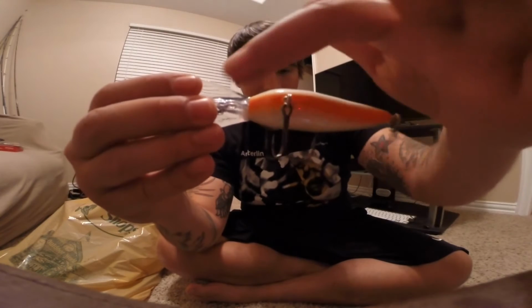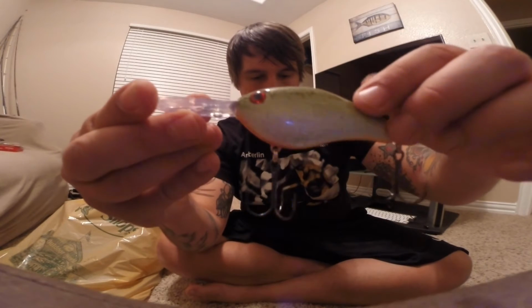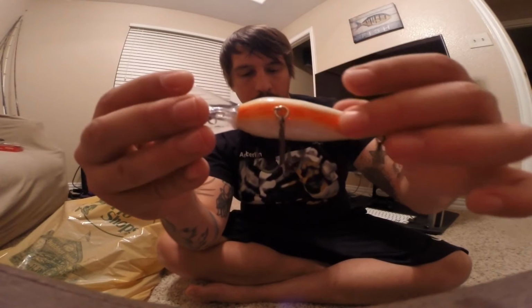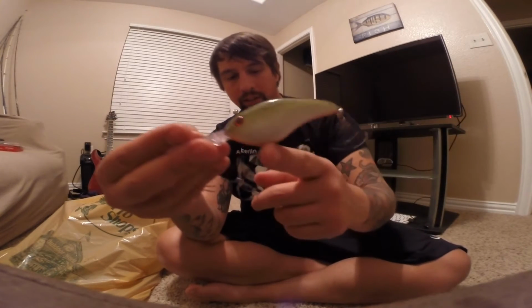We have another 6XD here. This one is root beer. It's one of my favorite colors of the 6XD and 5XD. The reason I like it is it has that orange line down the bottom there, and then you have a little more natural shad color here on the side, and then it goes into the green on the top. So you kind of get the best of a lot of worlds with that. That's why I really enjoy it. What I really like about it is that real orange bottom that can really grab the fish's attention. These are meant to go down deep, so if the fish are looking up and they're just out of strike range and they can see that orange, I really feel like that helps get a couple of strikes. So that's why I like that color.